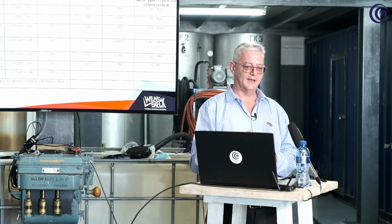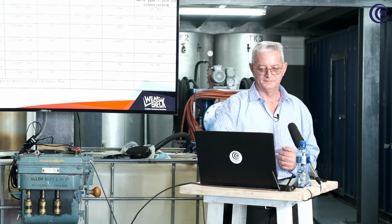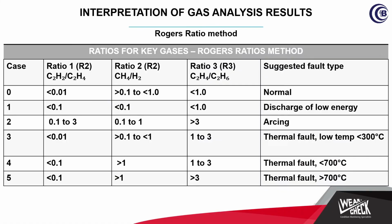Everything we test for is combustible gases. And the lowest of them is hydrogen solubility-wise at 70,000 ppm. Acetylene is 400,000 ppm. And I've never seen those values, not even in a tap changer.